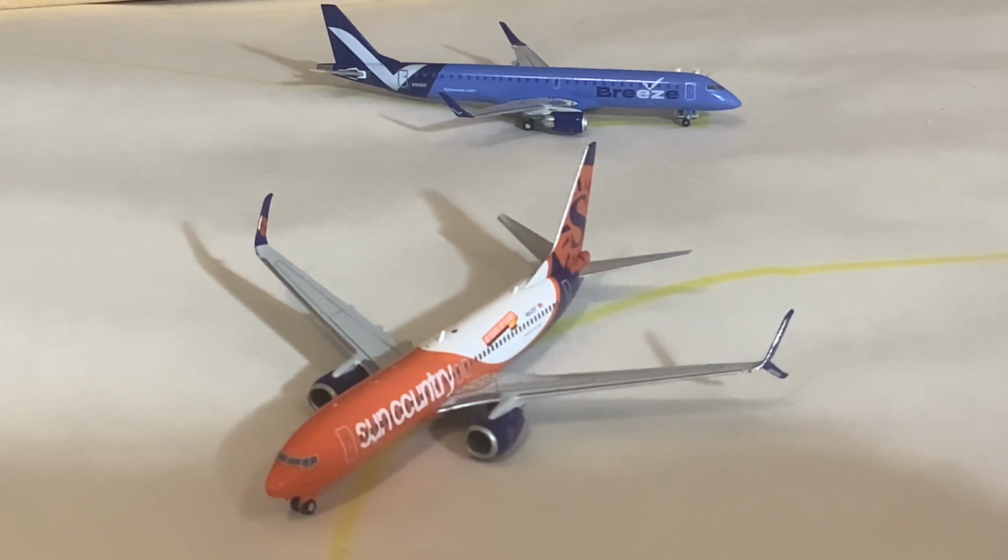But they did actually fly into Madison, so that is great. That's the second time we've seen them here, so I believe also the second time we've seen them from Lansing. So clearly there's some sort of correlation right there. But that's great to see. Love to include the Breeze models whenever I can. They look great. The livery is awesome. So yeah, great to see Breeze back here once again.